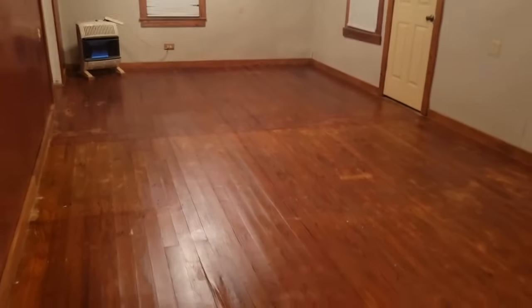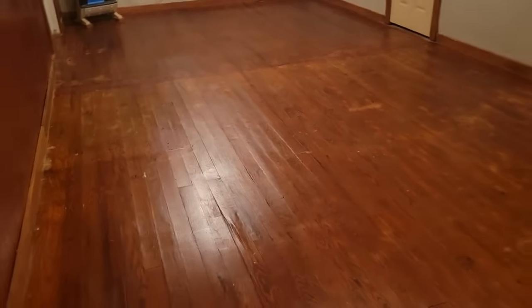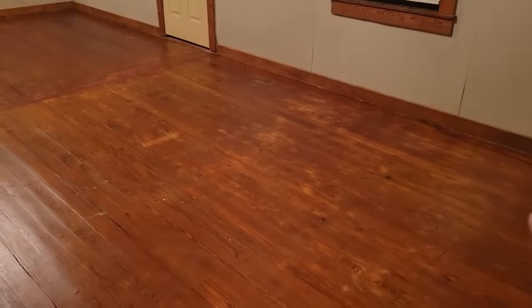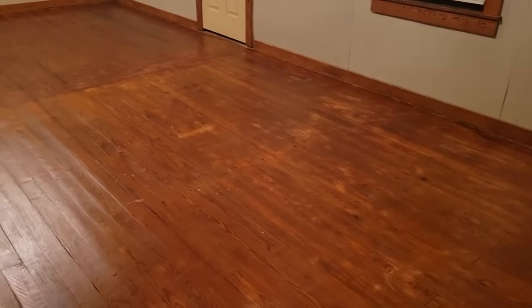So I'll show you Mom's room real quick. So here is something to talk about. Okay, so we weren't sure we were even going to be able to salvage this floor. And you can see here where it's lighter, where obviously we used that hand sander, got the paint off. And when it got to where it was so light, we talked to Mom. She was here with us.